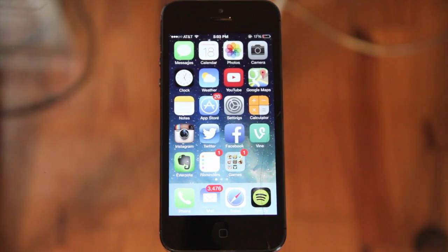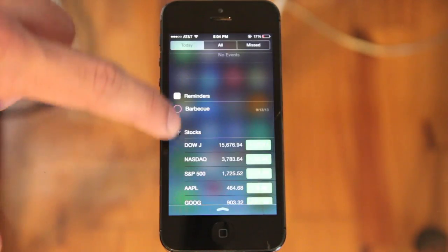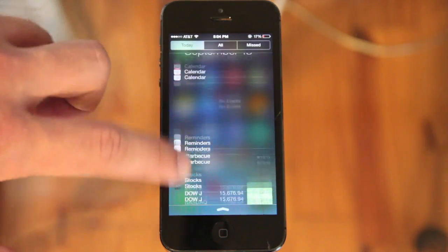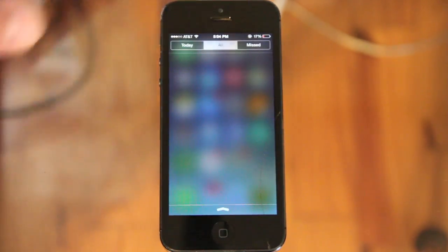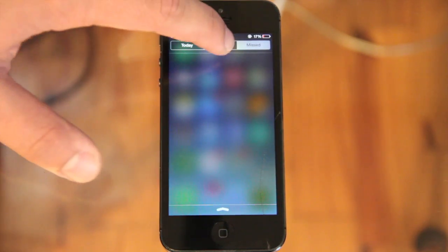My second top new feature of iOS 7 is the new Notification Center. As you see, it's been completely redesigned. It gives you a lot more information. You can see your stocks right there. You can pretty much just scroll through everything. I'm on the Today tab right now. You can switch to the All tab and see every notification you got. I don't have any right now. And then you can also see all of your missed notifications.